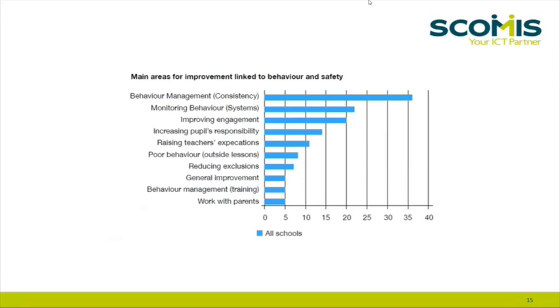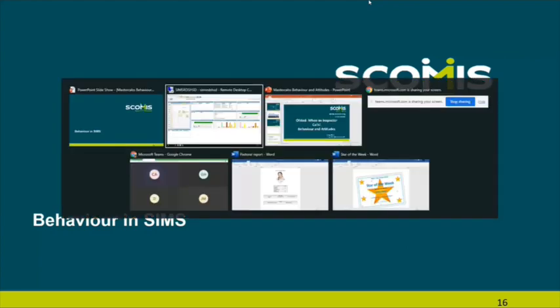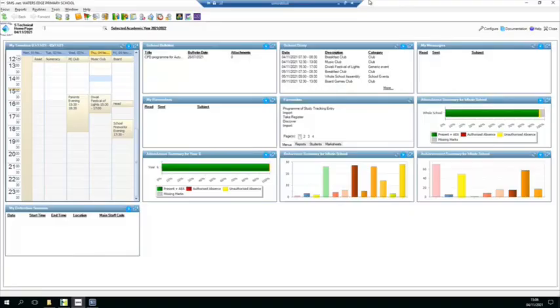So without further ado, I'm just going to come out of this PowerPoint for the moment, and we will actually look at our SIMS database and begin to pull in some of the areas where we might have our evidence for what's going on in our school. First of all, we're very much focused on the behaviour side, and how SIMS can give you that information in terms of trends and key groups, and down to individual students and how we've monitored those.